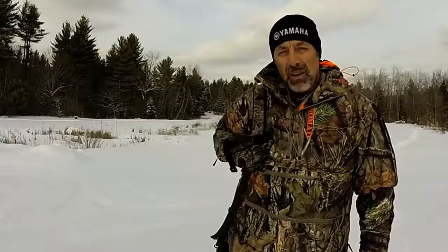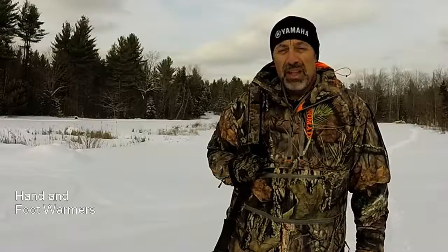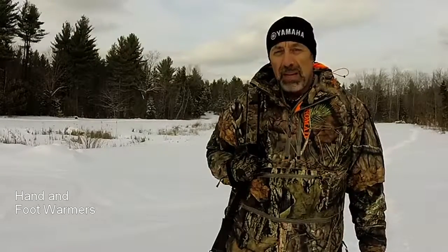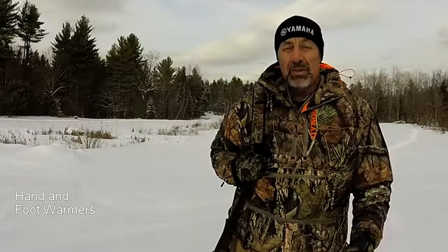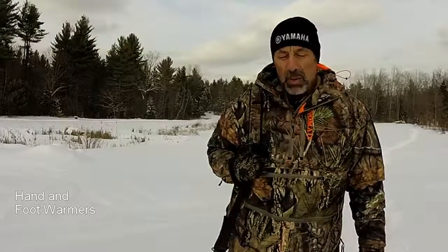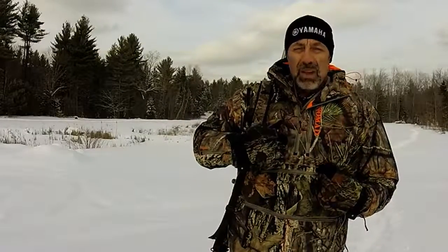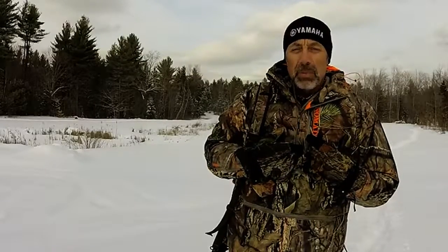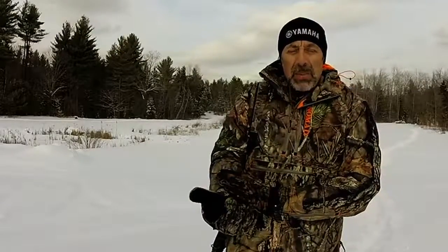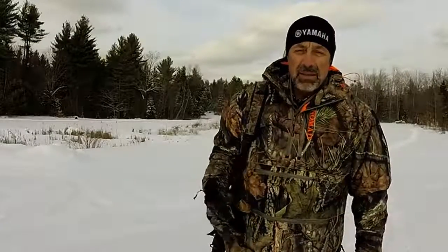A few more things you might want to consider are pocket warmers, foot warmers, hand warmers, either the inexpensive disposable type or the more expensive rechargeable type that you can recharge and reuse over and over again. Put them in your boots, put them in your gloves, under your hat. A lot of today's outdoor clothing has strategically located pockets and heat points that you can put those heat pads, those pocket warmers in, and it'll help keep you warm, a little bit additional warmth in addition to what you generate yourself.